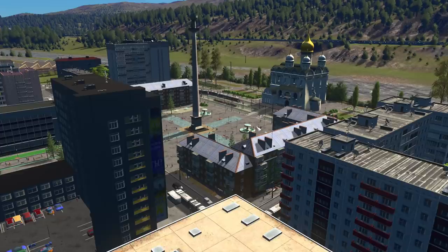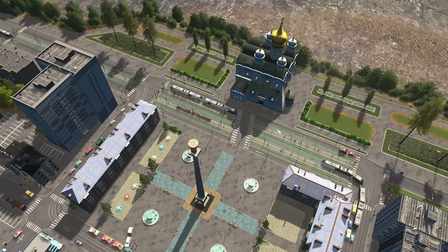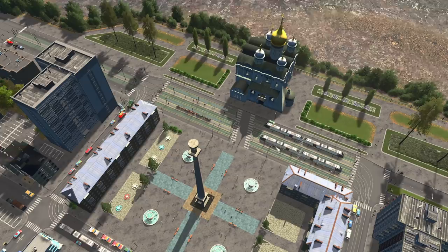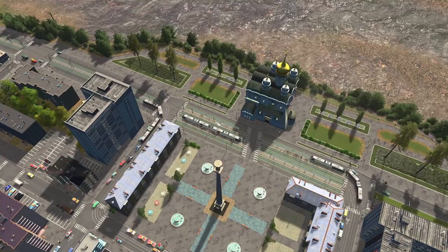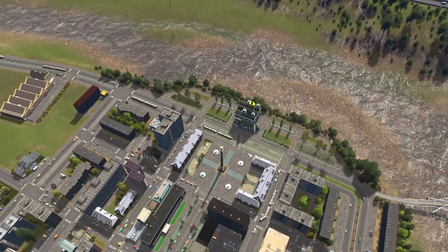So the first thing that I did was I upgraded this whole tram station thing here. I added in separate lanes for them, so the trams that go in this area use this platform, whereas the ones going elsewhere, which you'll see in a second, use the top one. And then we also have space to add in more tram stations in the future.